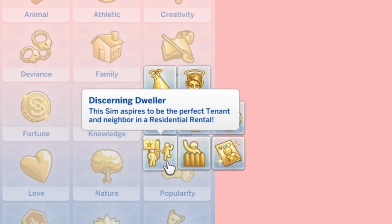Discerning Dweller. This sim aspires to be the perfect tenant and neighbor in a residential rental. Now, you just want to live your best life. You just want to go through every day, say hi to Jim, and then go home, make some pancakes and watch some TV, and that is your day. So hopefully it stays like that. Wink, wink, nudge, nudge. But it is a really good one. Again, very quick to finish, but it's cute.